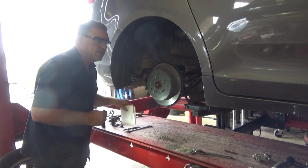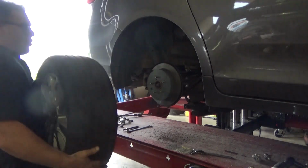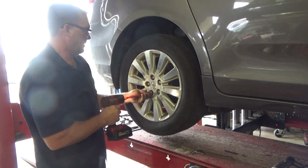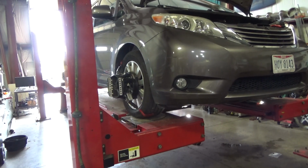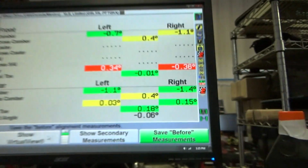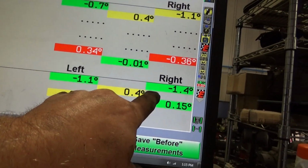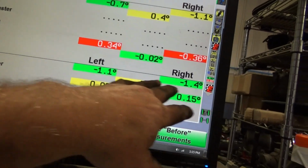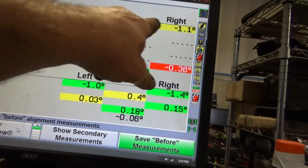We can recompute this car and double check our alignment and see if we made it better or worse. Hopefully we made it better. Oh, I like it. I like it a lot. So you can see, now we're in the green, and we're in the green. And standing that tire up actually changed that one a little bit because it changed the angle the vehicle sits at. So let me, we're 4/10 off up front.